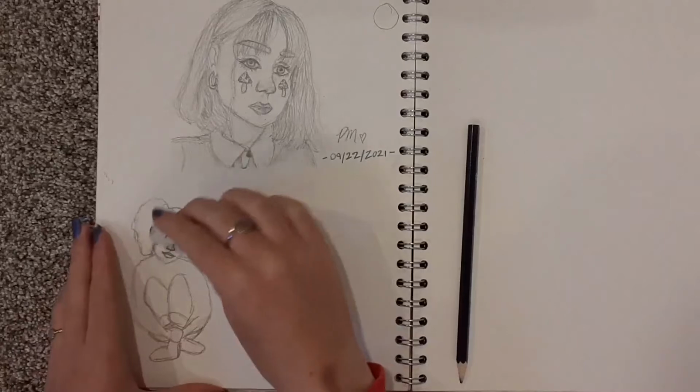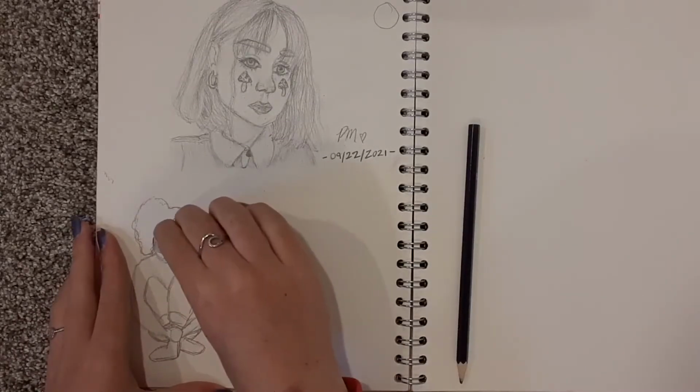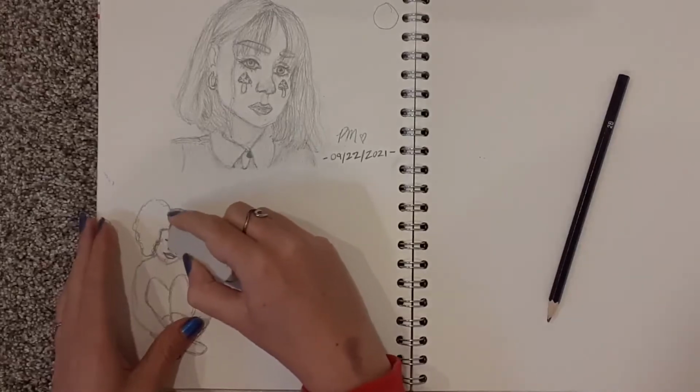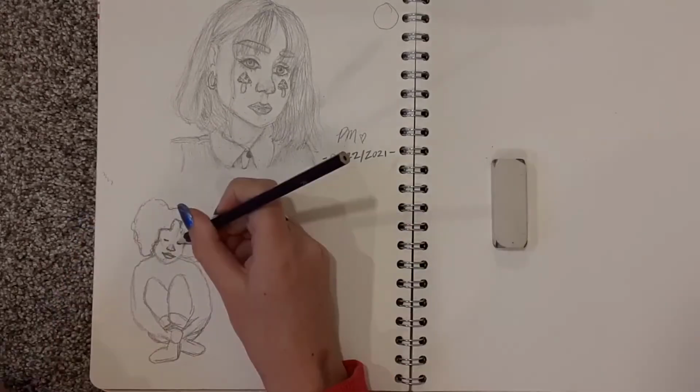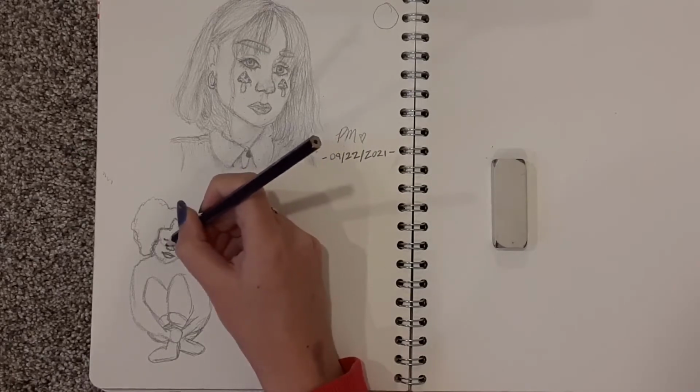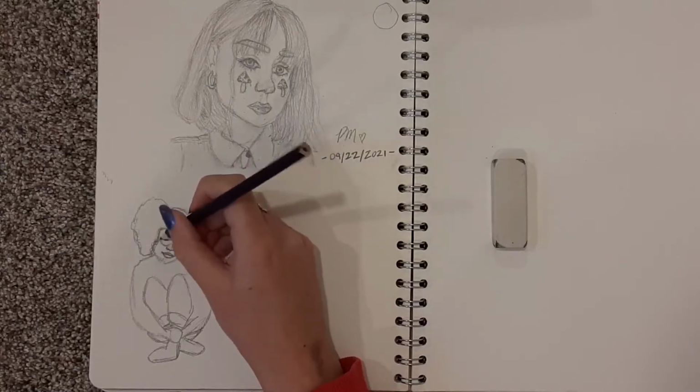I just realized the eyes are not in line at all. Bring this one down a bit. There we go. I think that looks better. Now the glasses. She has very, very big glasses, right down to her nose. They're not fully circle shaped. It's almost like a very rounded triangle.